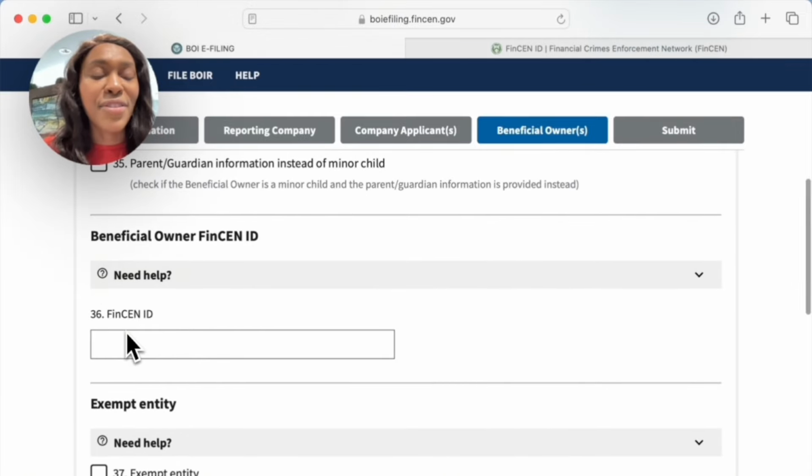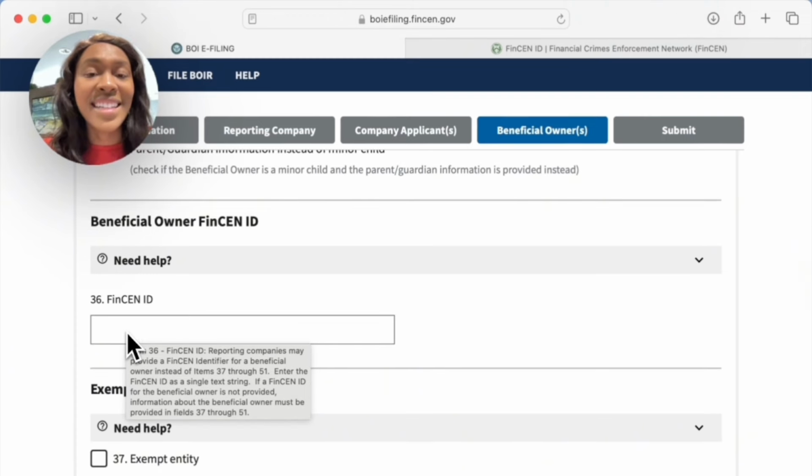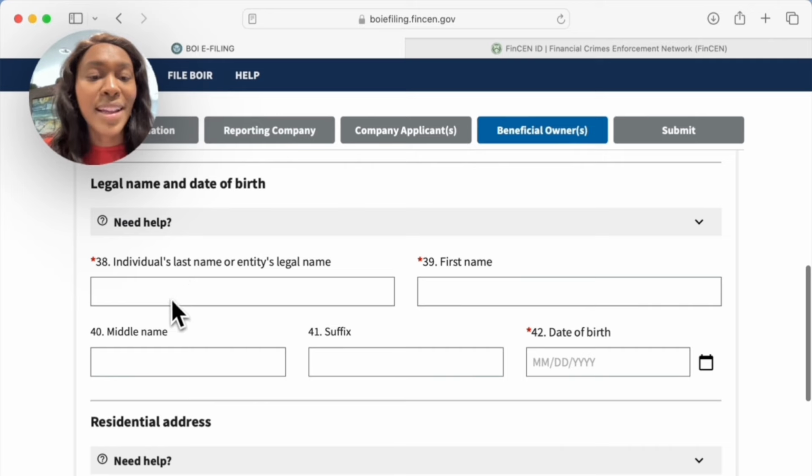And then it's going to ask for the FinCEN ID. I don't have one yet, but I will after submitting this document as I did check the box earlier. And then it's going to ask about exempt entity status. I am not exempt, so I'm going to move on. And then it's going to ask about my legal name as well as my date of birth.